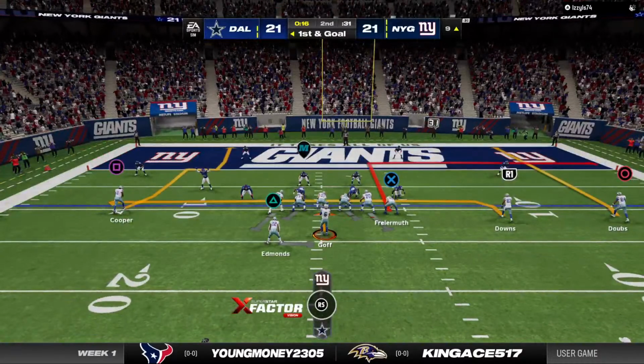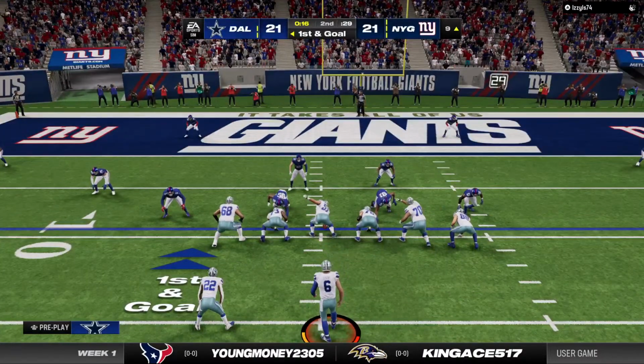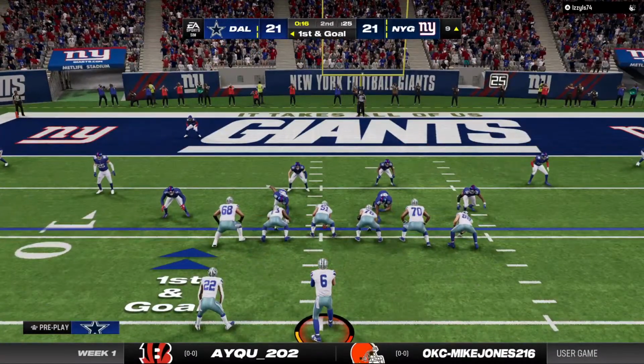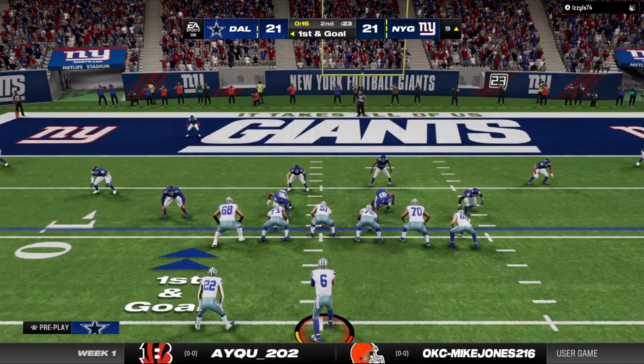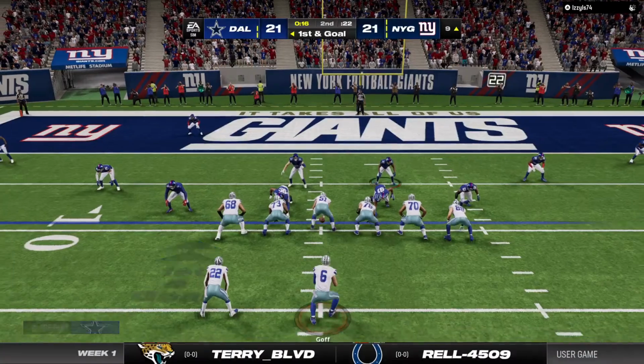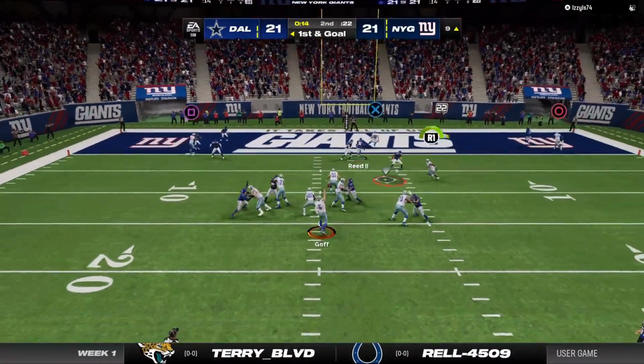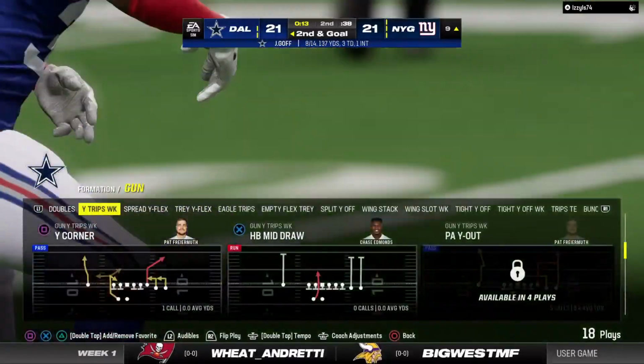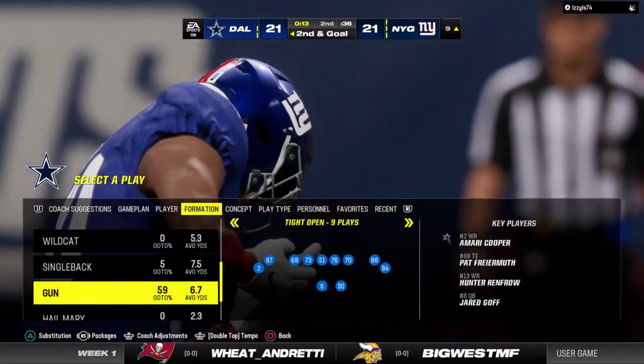Two big plays in succession. Not sure this D knows what hit him, but now they got to get ready. It's 1st and goal. Now a play fake, and it's gone. And that will be incomplete with a clock down now to 13 seconds.